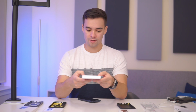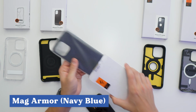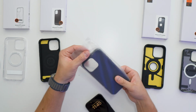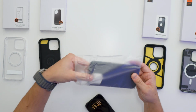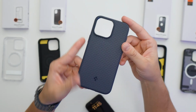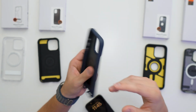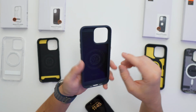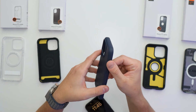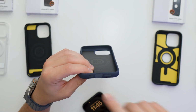So the next up on the list is the Mag Armor case. Here we go. This has a really unique design to it. Ooh. So we have like a geometric pattern on the back there. You can see it when the light hits it just right, but it has a general design that's followed through all the Spigen cases. So it looks like they're using the same design for the buttons as well as the bottom cutout of the ports here.